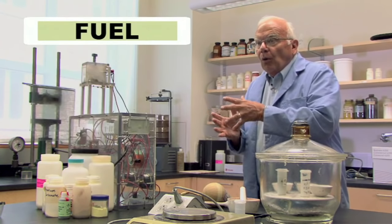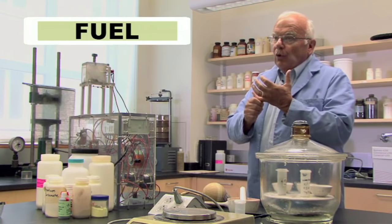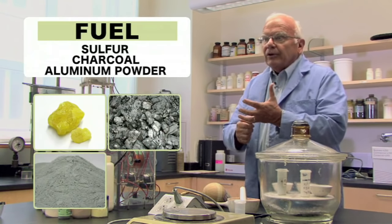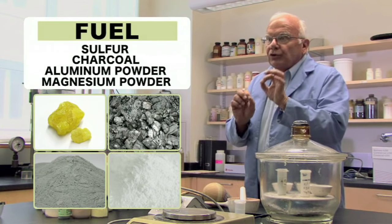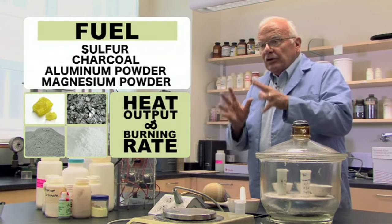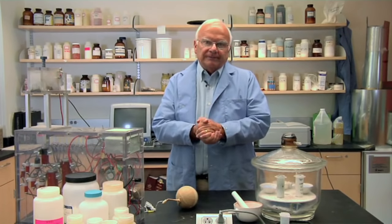Then you need a fuel that's going to combine with the oxidizer to produce heat. The fuels are things like sulfur, charcoal, aluminum powder, magnesium powder. You vary your fuel to get a specific heat output, specific burning rate, to try to get the exact behavior you're looking for in your chemical reaction.